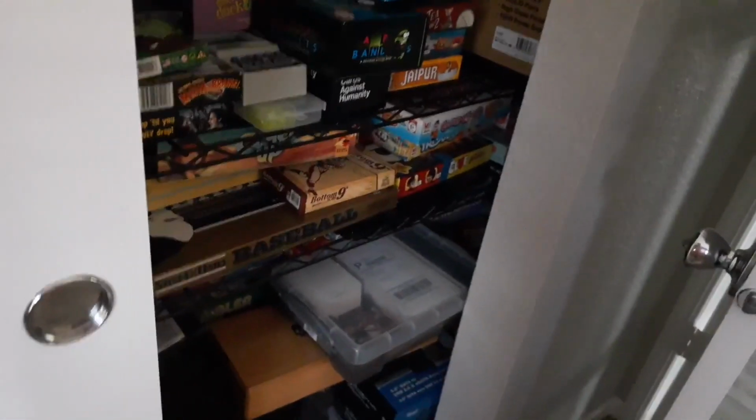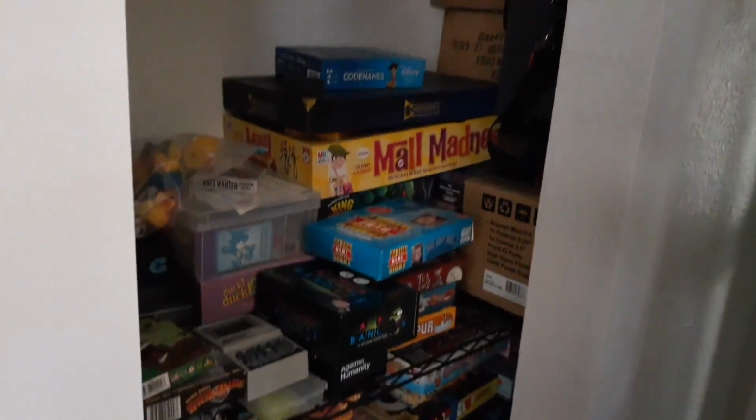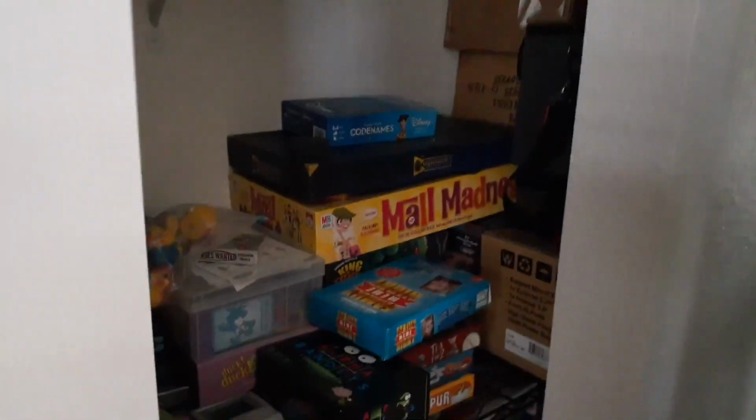In the closet here, I have stashed away all the games that made the cut. We recently moved and I sold most of my crap, but there's still a lot shoved back in the corner of this. So eventually, hopefully, I will play some games again and get into that closet. But for the most part, it stays closed because I don't play games.